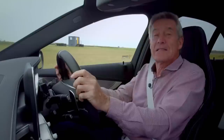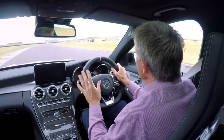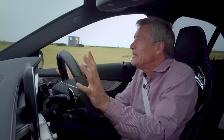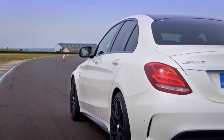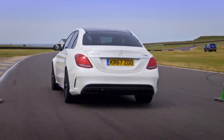Right, I've got exactly the same power as JP, but I've got a fair bit more torque, 700 newton meters to his 600. However, my 0-62 time is just a tenth of a second slower. Neither of us have got those optional ceramic brakes. The stopping should be pretty equal. We're leaving both the cars in just comfort mode, standard road driving, so traction's on. Ooh, bit of wheel spin.